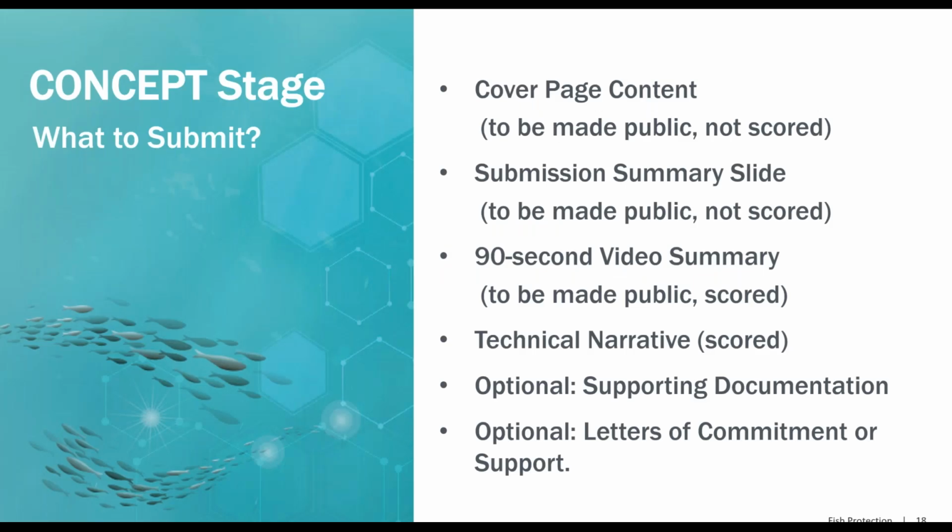What will you submit during the concept stage? The cover page content is very general and describes your team name and the folks who make up your team. This is public but not scored. Your submission summary slide is also some overview content that briefly describes, at a high level, or with graphics, your innovation. This is also made public, but it will not be scored. The 90-second video summary will be made public and is scored. And the technical narrative, of course, will be scored also.